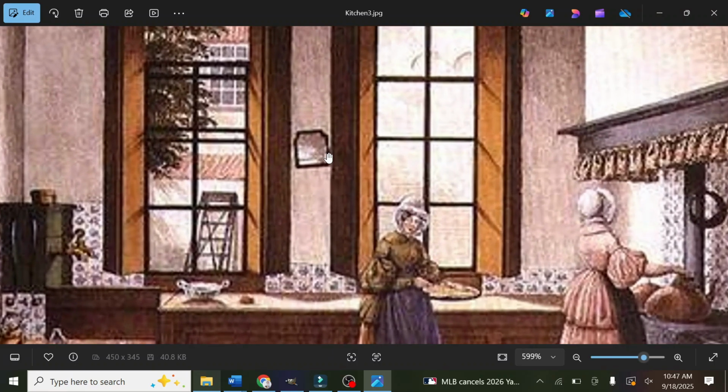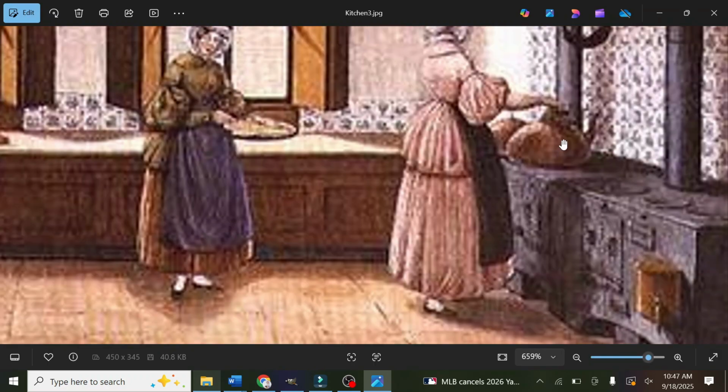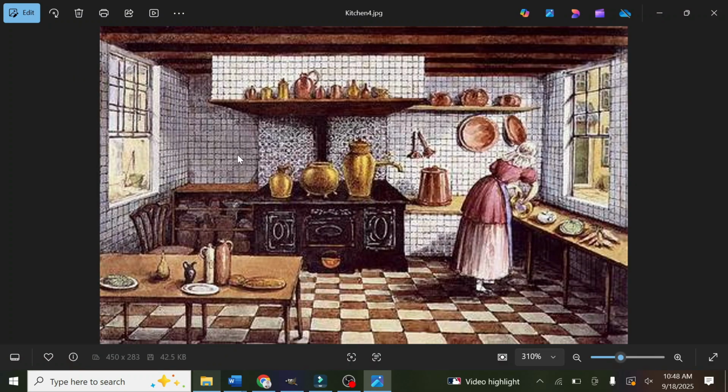It's another Mary Ellen Best. So not as much stuff. You see the tiles again. Big old copper kettles over here. And some nice stoves. Another one of Mary Ellen Best. I like hers because she has a lot of paintings of kitchens, but they're all European kitchens, so they don't really help me too much. But I think they're pretty, so I like to look at them.